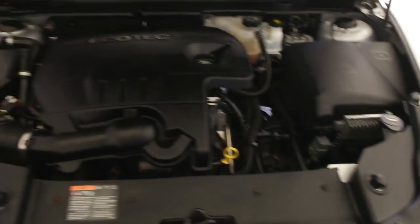Exterior paint is in good shape on this beautiful silver 2012 Chevrolet Malibu.